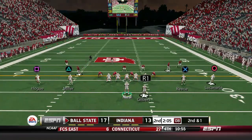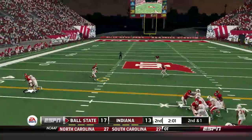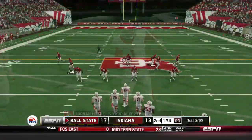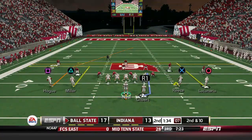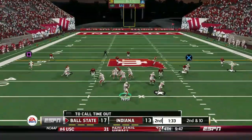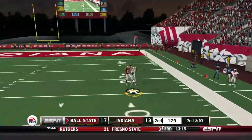Next play, we got Neal out here with Gilbert. He's going to hike it. He's going to hit the slant right to Hodge. A perfect quick slant. Don't let the cornerback jump it. Just box him out. Perfect play. Then we got Neal in the shotgun. Kind of hot routing. He's going to sling one out to Corey again.